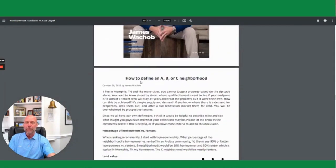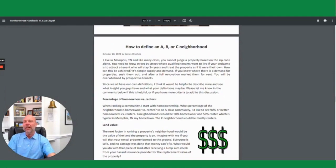So I've got an article in here about how to define A, B, and C neighborhoods per James. Because when you look on my website and see that it's a B neighborhood, that would mean 15 things to 15 investors.